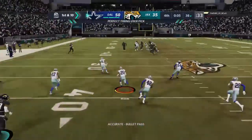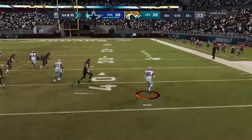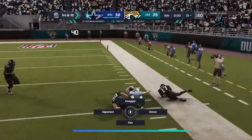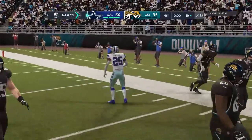And this is intercepted, and that should do it. Xavier Woods with a pick. Oh, and now some space to operate. And he's going to go down as time has now run out on this game.